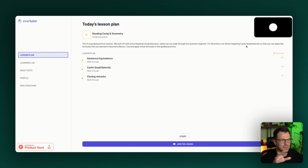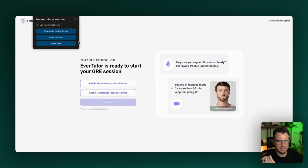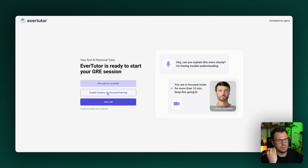I'm not a big fan of sounds and all the stuff. I like to read and usually pair the audio with video. So just like a white dot that does nothing but sounds come out of it. I don't like it that much, let's put it that way. And we have two options. It's a bit weird that you can't enable both, to talk with the tutor or enable camera for focused learning. Okay, let's go step by step. Oh, this time you have to enable both of them.